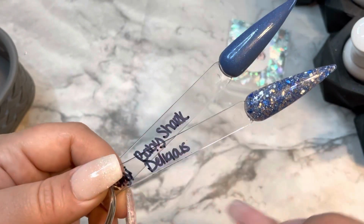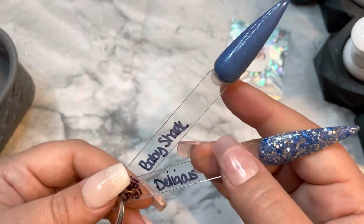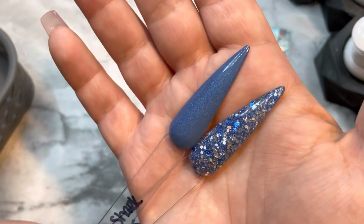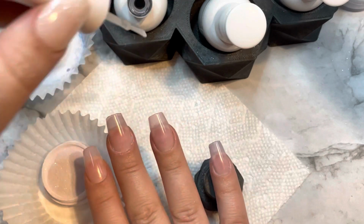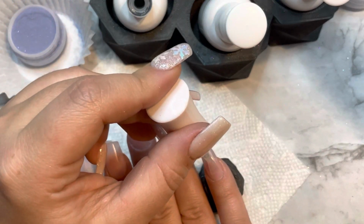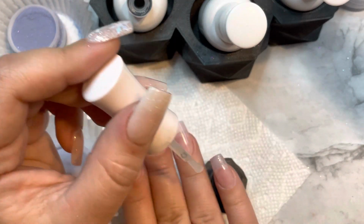I love it. And if you are looking to shop a little extra, these two are the two colors that were created with Miranda's son, Nico, in mind during Diabetes Awareness Month. So those two are called Baby Shark and Delicious.